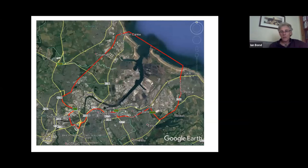So what do we mean by Teesside? Well, this red line boundary is the area that we're covering as INCA and also covering in the book. The book itself is similar in style to The Natural History of Upper Teesdale, but whereas that might be the wildest area in England, Teesside is probably the most developed.